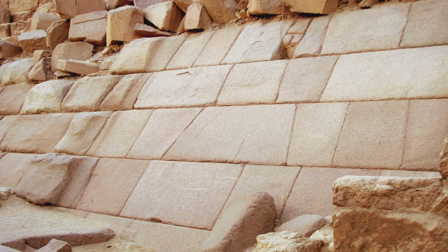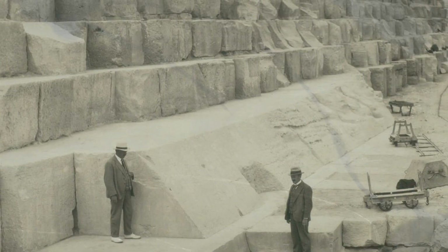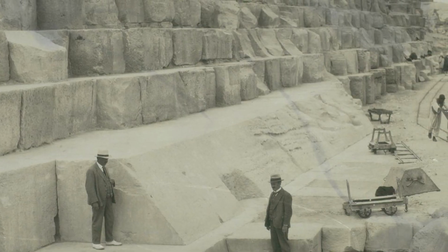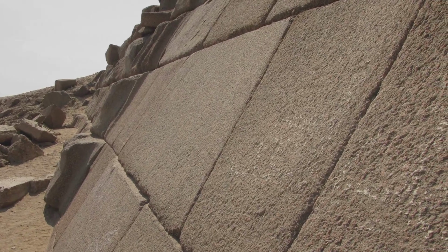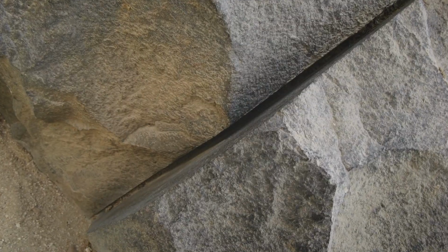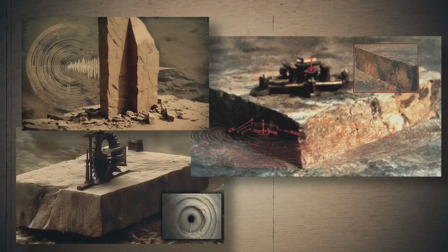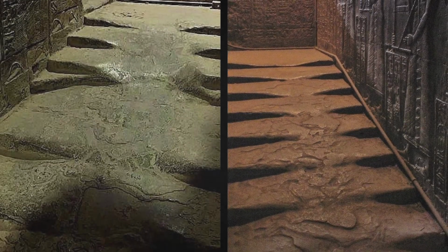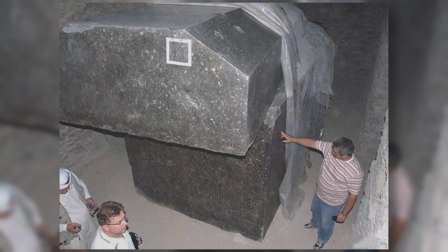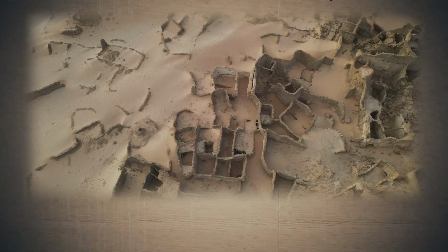Some blocks in Giza have both convex and concave surfaces. There is not a drop of mortar between them, but the gap is smaller than the blade's thickness. How were they processed if copper does not cut granite? What did the Egyptians cut with? There are hypotheses: vibration technologies, sonic cutting, unknown melting methods. They all sound like science fiction. But the surface of the stone itself is not fiction. It exists, and it is polished.